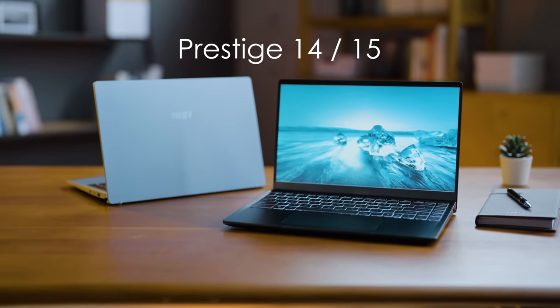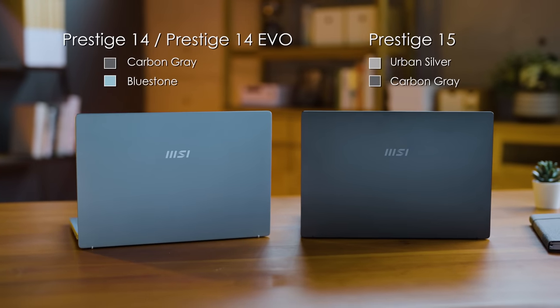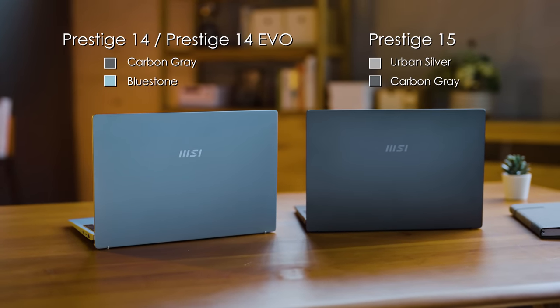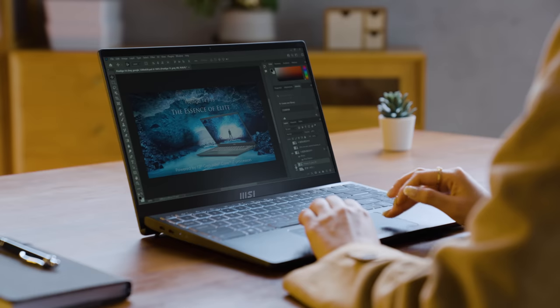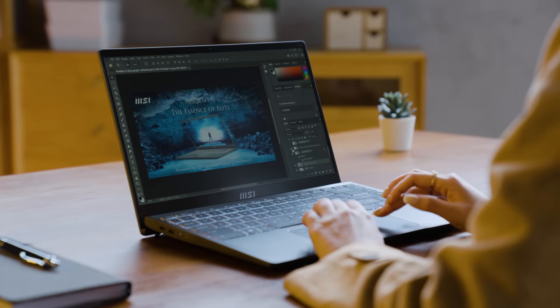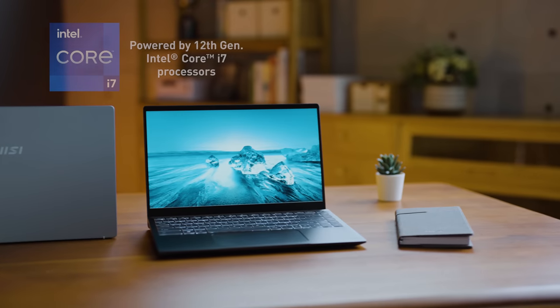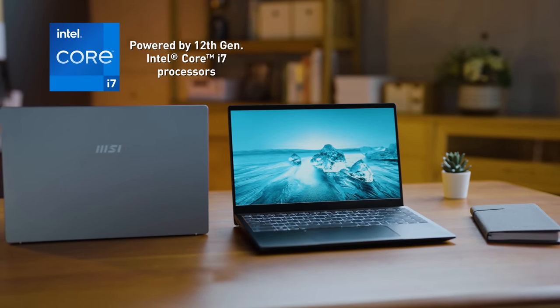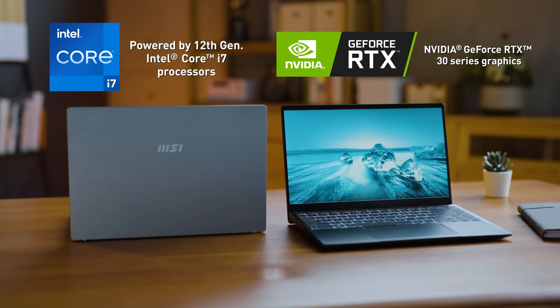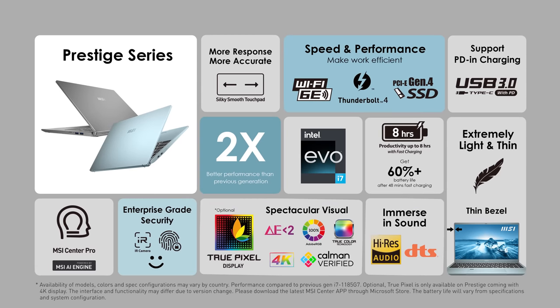To enhance your productivity, we also revamped our Prestige series. The Prestige series is simple yet elegant. If you work dynamically and need to accelerate graphics-demanding apps, such as video editing, the Prestige has plenty of power hidden within its light body. Featuring the latest Intel 12th-gen processors and the NVIDIA RTX 30 series graphics cards, the new Prestige series not only easily conquers your everyday tasks, but also boosts your creative productivity.